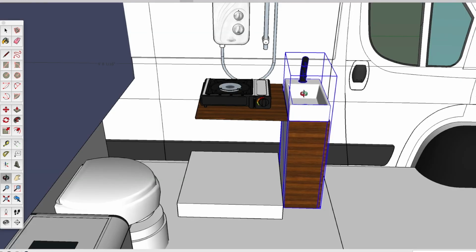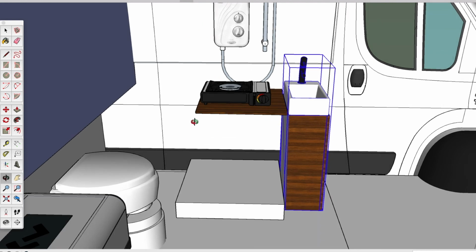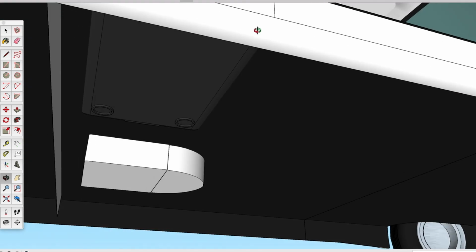Just a little wash basin. I'm thinking of fresh water, like a 7-gallon portable jerry can in the cabinet, and a gray water tank mounted under the frame of the van. Little shower pan. I may not do the shower. I think that might be too ambitious.